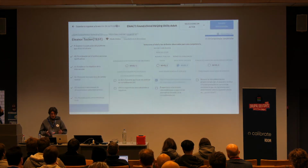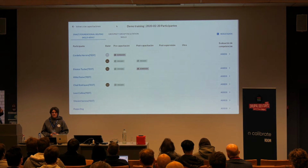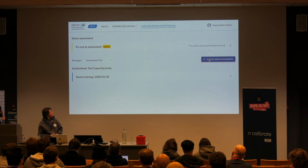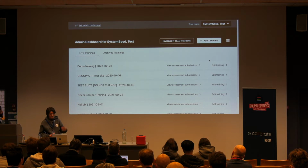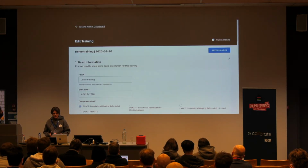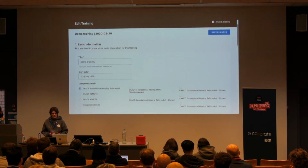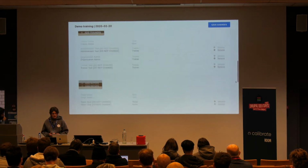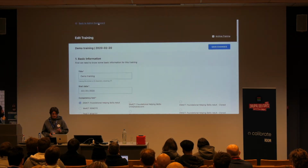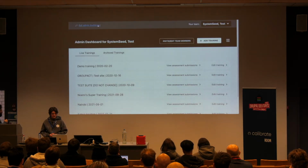In addition to the app itself, we have a clean admin dashboard for administrators to perform some common operations. Just opening it in the video. So here, administrators can manage the assessment form, trainings, trainees, they can invite users, they can configure translations, etc. Everything in this one place.